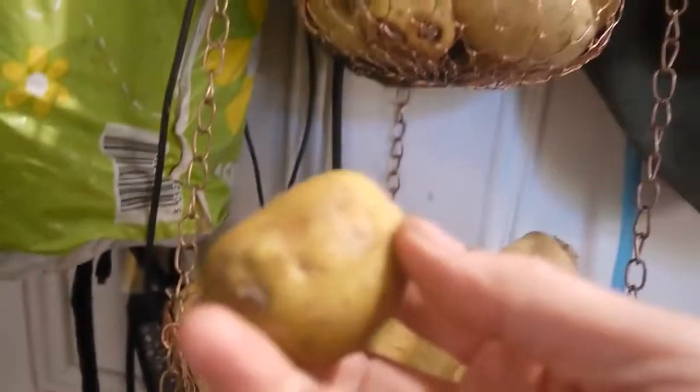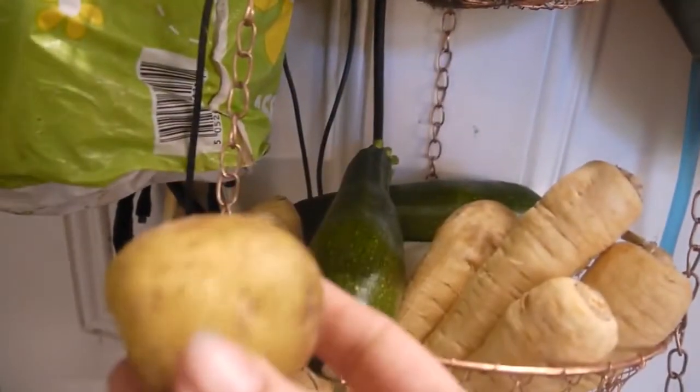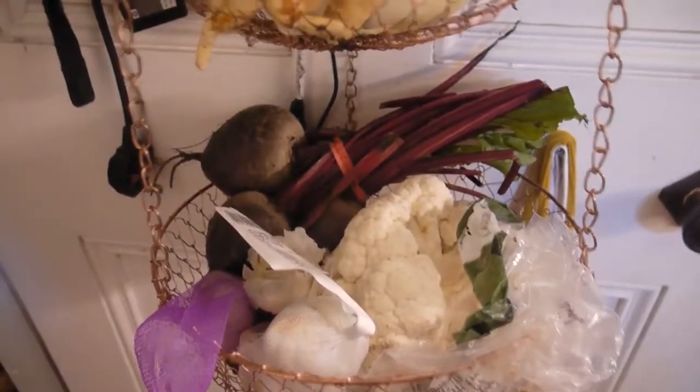And I've also got some Jersey Royal potatoes, which I think need to get covered up because they're going a little bit green. But yeah, that's my food. That's how I keep my food, and that's how I keep it fresh.